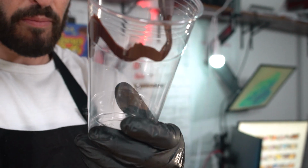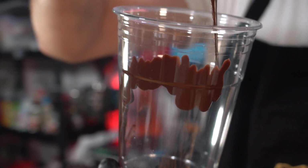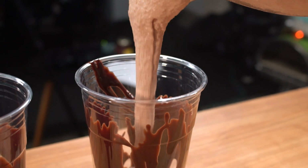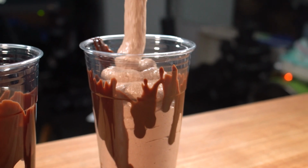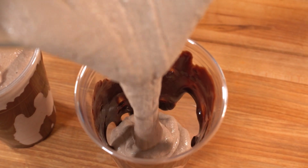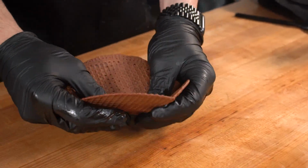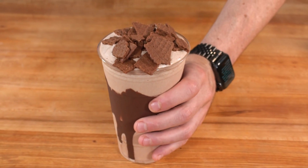All right, first thing I gotta do here is line the cups with the chocolate sauce. So check this move out. I'm just gonna pour it along the top and have it drip down. And now, the finishing touches, chocolate wafers on top. All right, in an effort to save time and not have this entire thing melt and turn into a milkshake, let's go in for the bite.